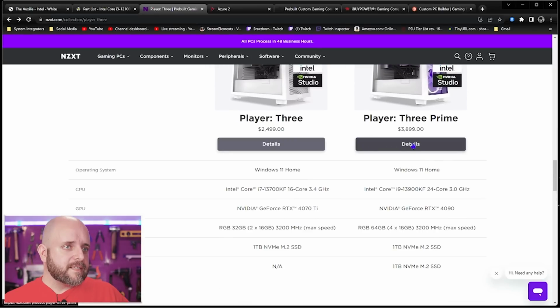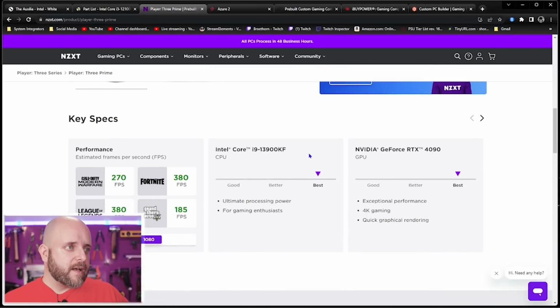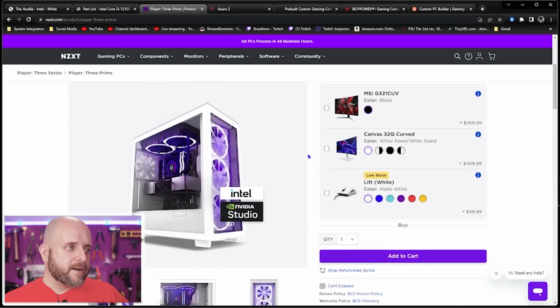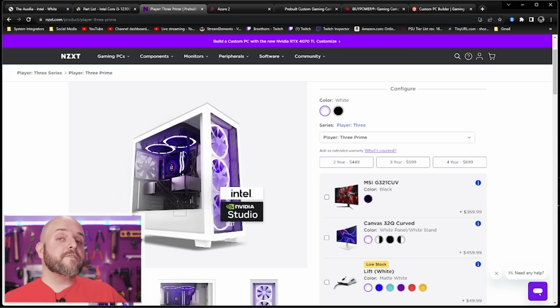Player 3 Prime, this is $3899. This is the top dog that they've got. And it's going to run a lot hotter than the other one, and it has glass on the front. For a 13900KF and an RTX 4090. To be fair, this is in the H7 Elite.